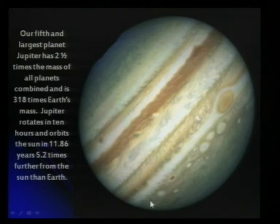Jupiter, 5th largest, 2.5 times the mass of all the other planets combined. And remember, they are only 0.2% of all of the mass in our solar system. It's 318 times Earth's mass. It rotates, even this big, in 10 hours. It is mostly gas: hydrogen, helium, some methane, and other ices of carbon gases or carbon molecules.